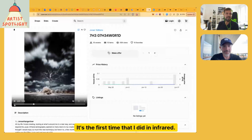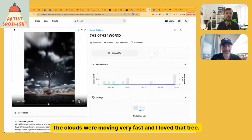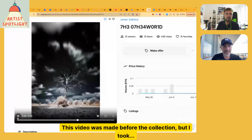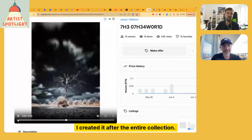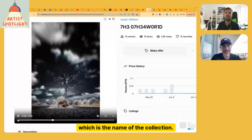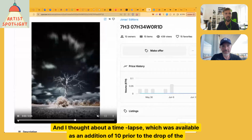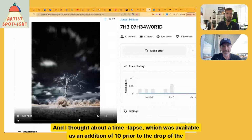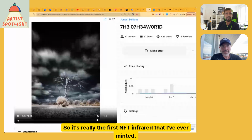It's the first time lapse that I did in infrared. The clouds were moving very fast, and I loved that tree. This video was made before the collection, but I created it after the entire collection. I wanted to create a piece that really reflects the other world, which is the name of the collection. And I thought about a time lapse, which was available as an edition of 10 prior to the drop of the collection. So it's really the first infrared NFT that I've ever minted.